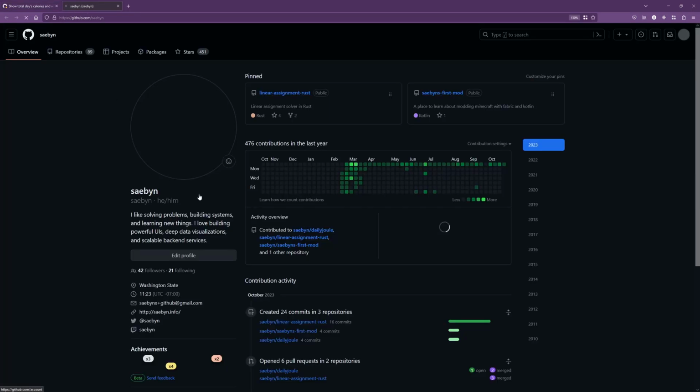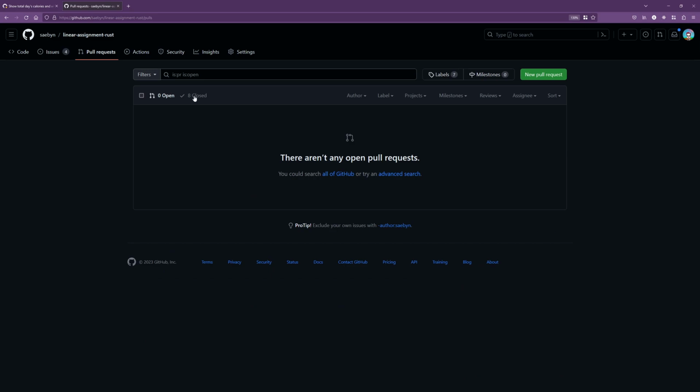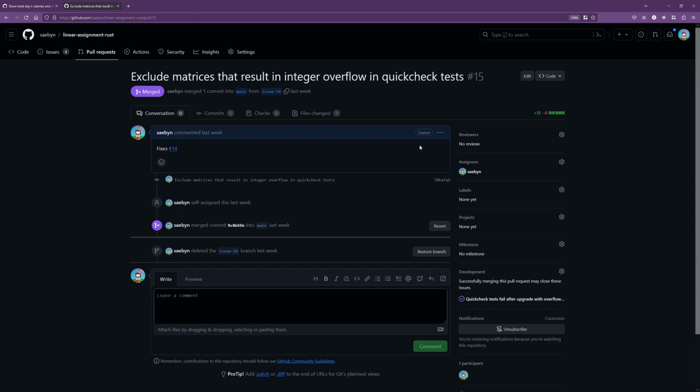Let's check in really quick on the other PR. Did that get merged automatically? It did. All right, so that fix is not exactly shipped, but it's merged.